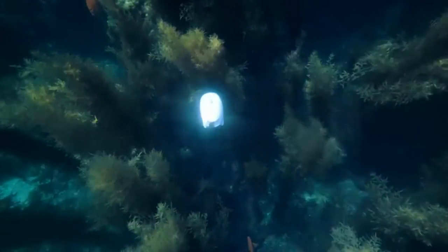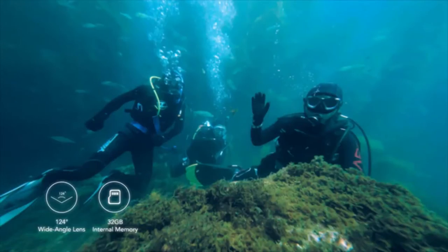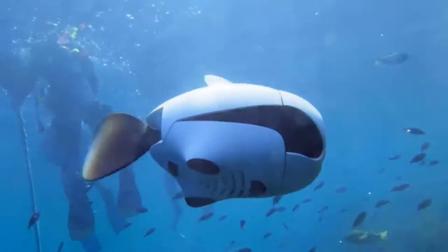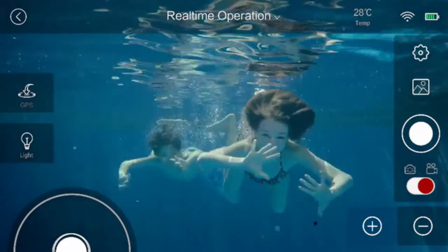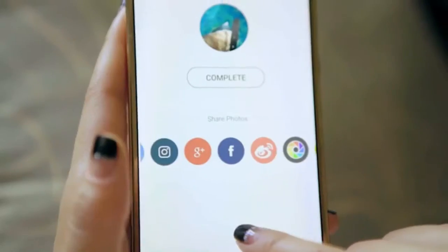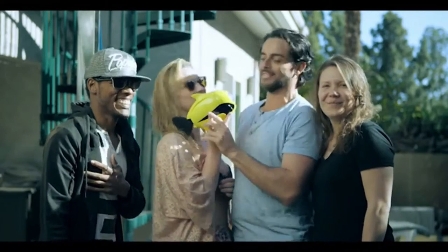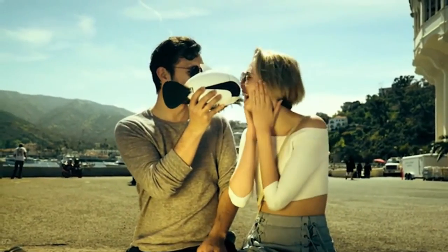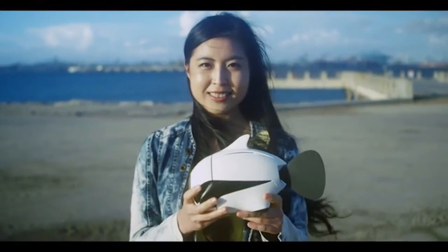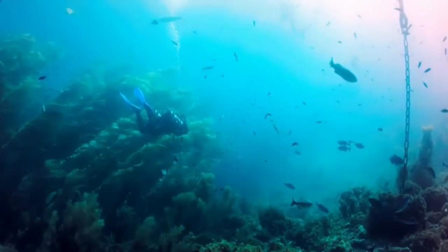Explore the places you can't access. Take underwater selfies with your friends. Or just simply have fun. Capture the moments of your life and share it right away. Discover a world like never before. What are the other possibilities of BIKI? There's only one way to find out.